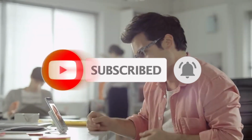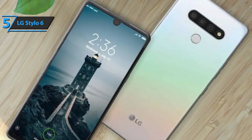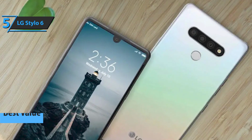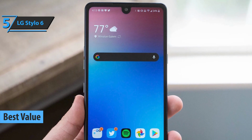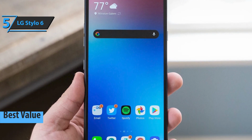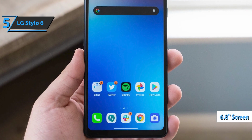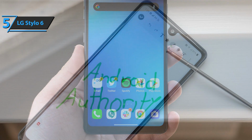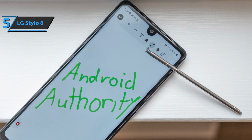Now, let's get started. If you're looking for the top bang for the buck, we say check out the LG Stylo 6, the best value LG phone on the market in 2022. After 6 iterations, the LG Stylo 6 looks better than ever, with a modern, attractive design and a high-resolution 6.8-inch screen. Add to that a built-in stylus for note-taking and drawing, solid stereo speakers, and a battery that can easily get you through a full day of use.